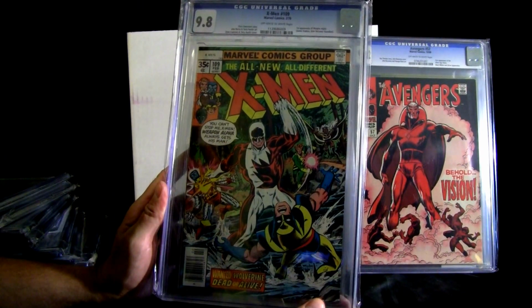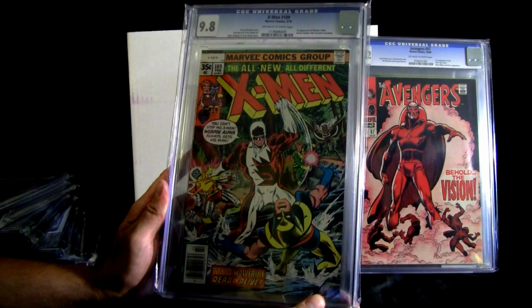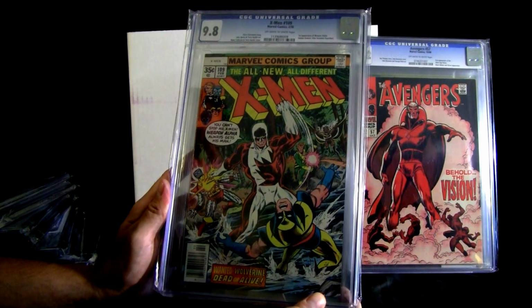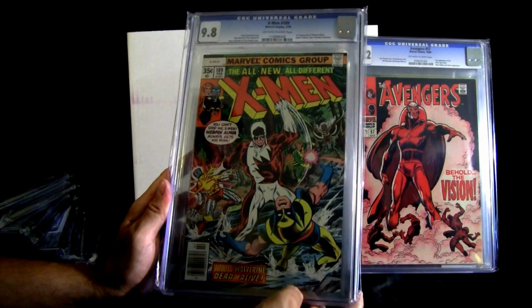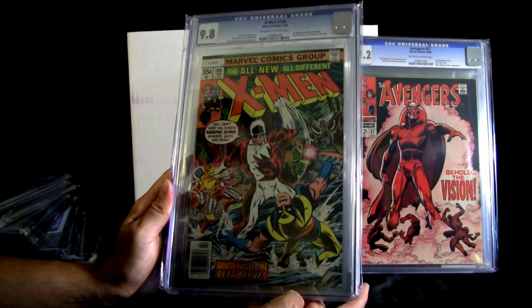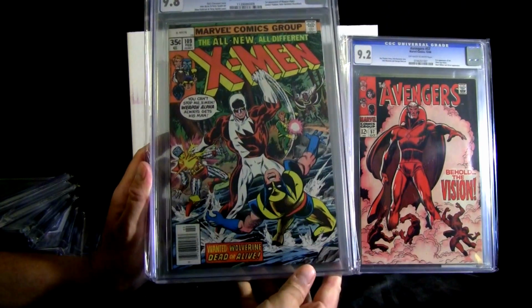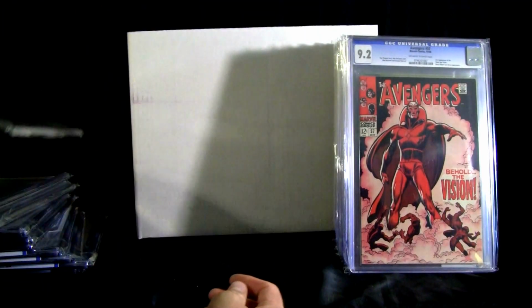X-Men number 109, 9.8 off-white to white pages. Possibly my favorite cover of all time. First appearance of Weapon Alpha, becomes Guardian later, but I love this book. I have a raw copy too, and I just read it over recently, but man, love it. The only regret is this isn't white pages, but off-white to white is of course the next best thing. Love that book.